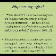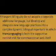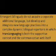I just want to remind you that what we have said is that emergent bilinguals do not acquire a separate additional language, and we have to stop thinking that way. But what they do is that they develop and integrate new language practices into a very complex, dynamic bilingual repertoire in which translanguaging is both the supportive context and the communicative web itself.